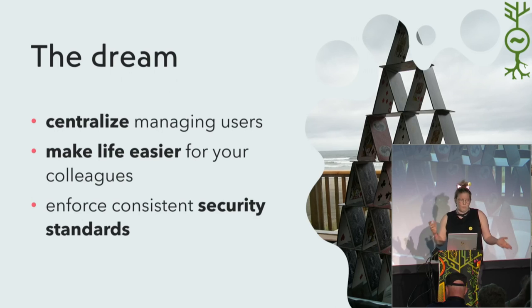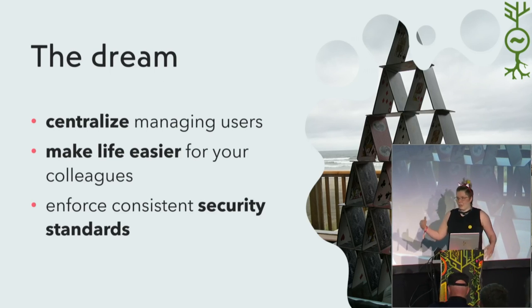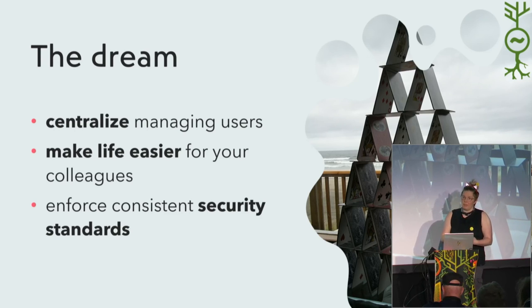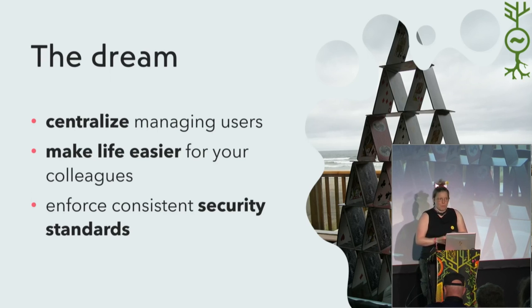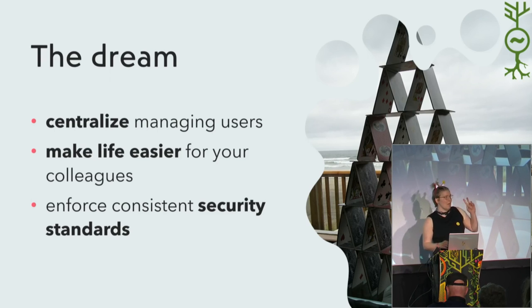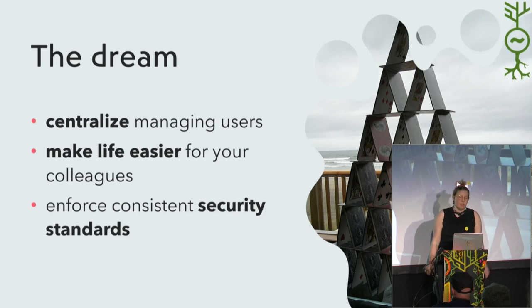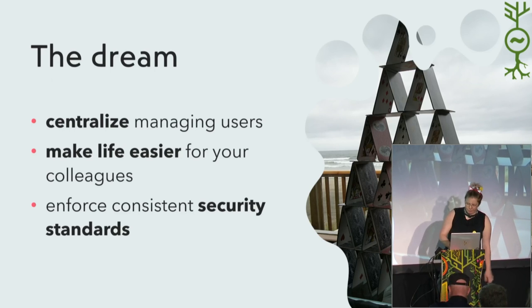It also allows you to enforce some more consistent security standards. So if everybody has to go through your login, you can implement the kind of multi-factor authentication that makes sense for that account. You can do things like geo-IP blocking. So you say you don't want people to sign in from North Korea, for example, or you don't want people to be able to sign in from the United States and then 15 minutes later from London. Things like that are now in your hands because you can actually control the login procedure.